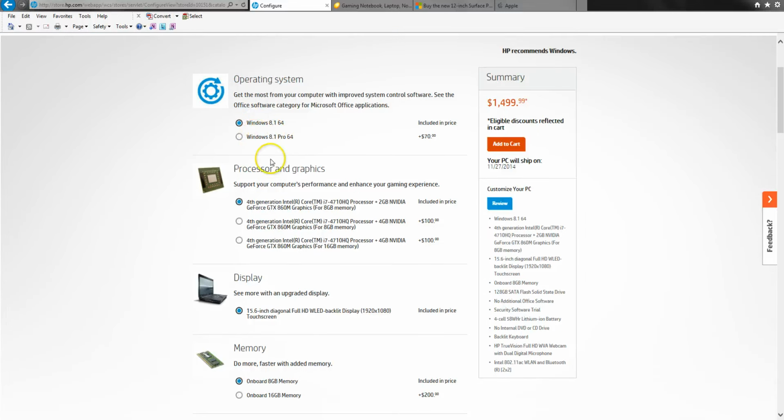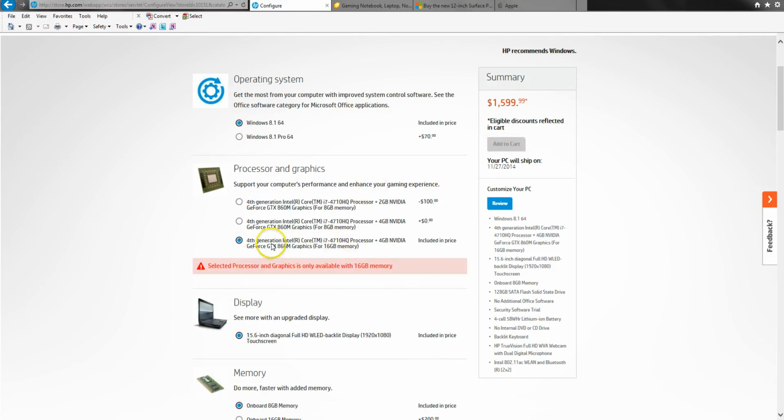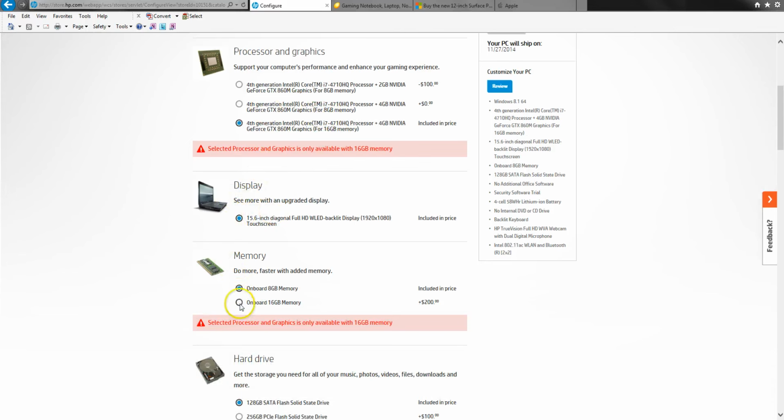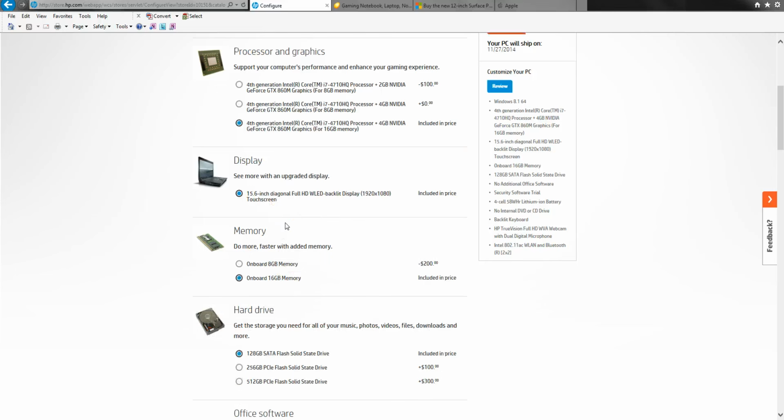Okay, we're getting Windows 8.1 here. We have the graphics. Okay, we're going to go with the high-end graphics here. And you can see they say the processor and graphics are going to be working together. Yes, they are. So they have an NVIDIA here. If you want to get into graphics, that's a separate discussion completely. But you can see here it's only for the 16 gig memory. So what I need to do is the display is going to be the same, and I'm going to bump up this memory. It's an extra $200. I say, you know what, that's worth it.